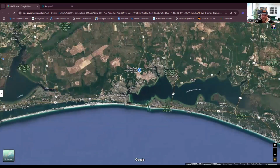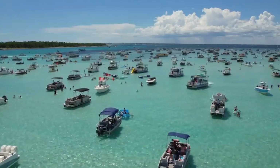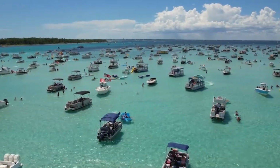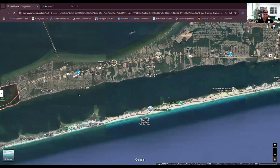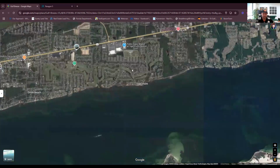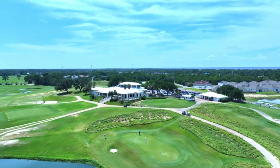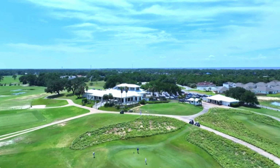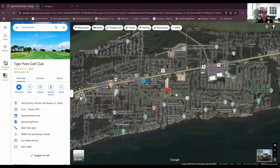So if you wanted to come down to Crab Island, that's this. You could actually take the boat all the way down to Crab Island. We're not getting in that today. But so you got Gulf Breeze here. You got multiple boat ramps. You have Tiger Point Golf Course, which is awesome. They actually just redid the Tiger Point Golf Club, that new restaurant. They've really put a lot of money into that, so it looks really, really nice.